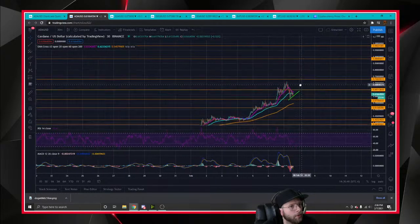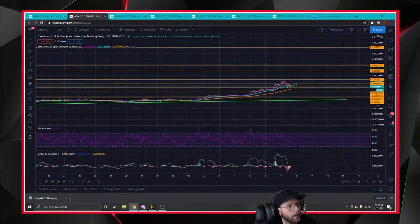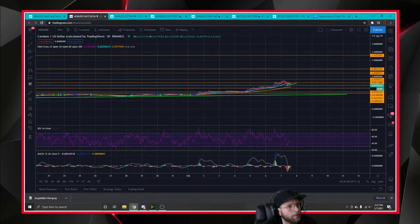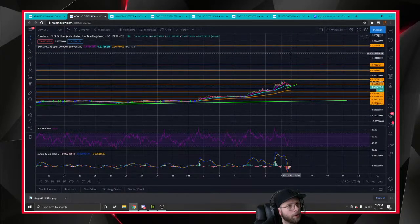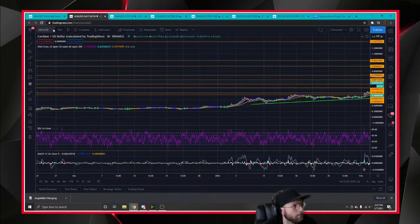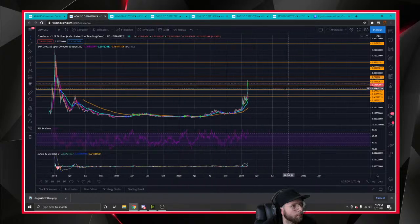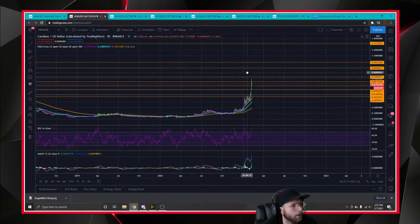So if this 65-cent line gets broken and becomes support, next one would be 73 cents, next one would be 88 cents, next one 98 cents. After that, you got $1.31, and that was the all-time high. So again, all of these cryptos are looking pretty similar, looking great, staging higher.